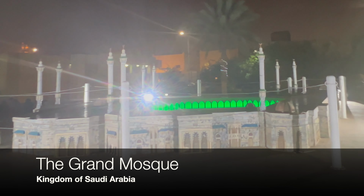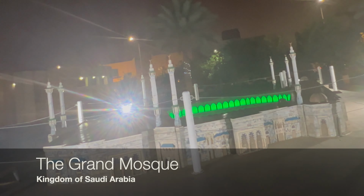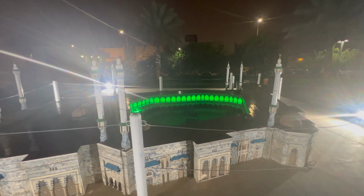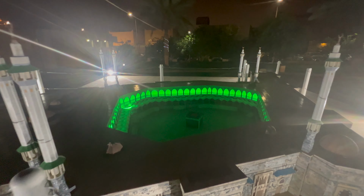The Grand Mosque. It is the greatest and holiest mosque in Islam, located in the heart city of Mecca, west of Kingdom of Saudi Arabia.